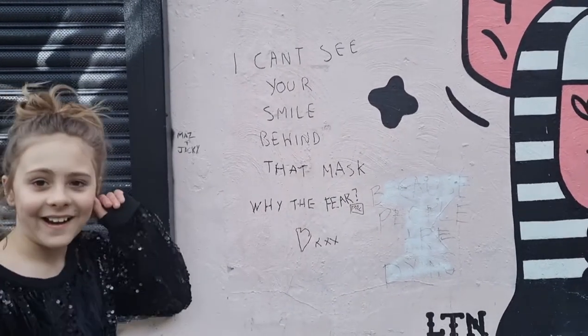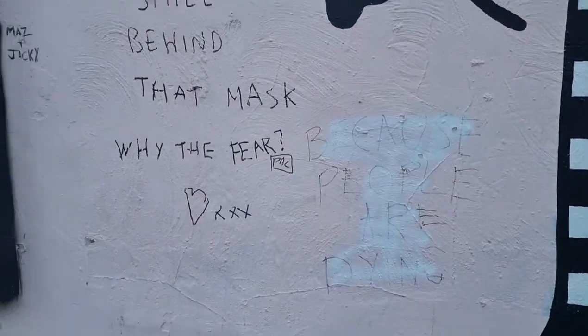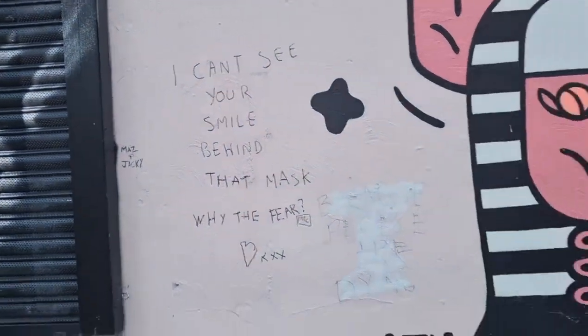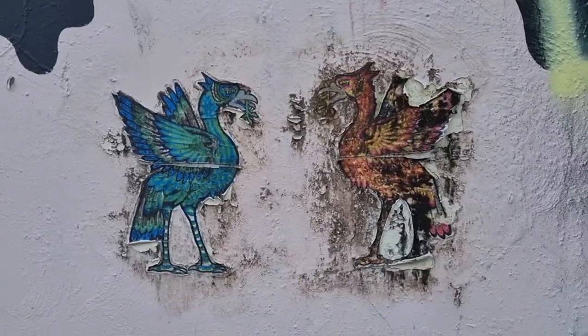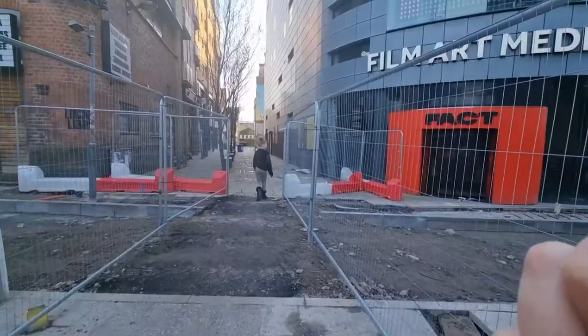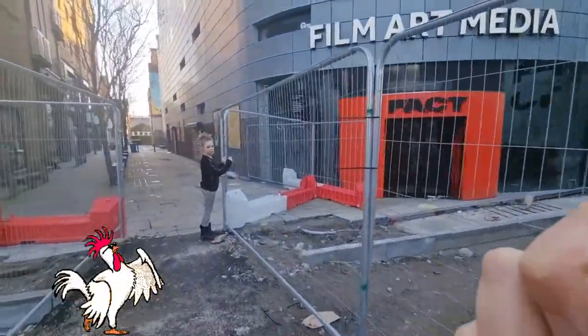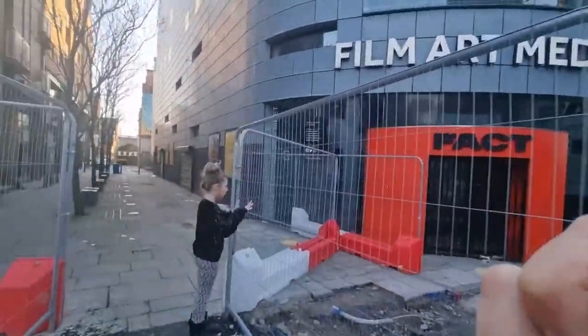So why fear? And then there's something here saying because people are dying. It must be new. Yeah. Well, it must have Liverpool versus, and then there's some live birds here. Just going to cross over from the Ropewalk Square past Fact.